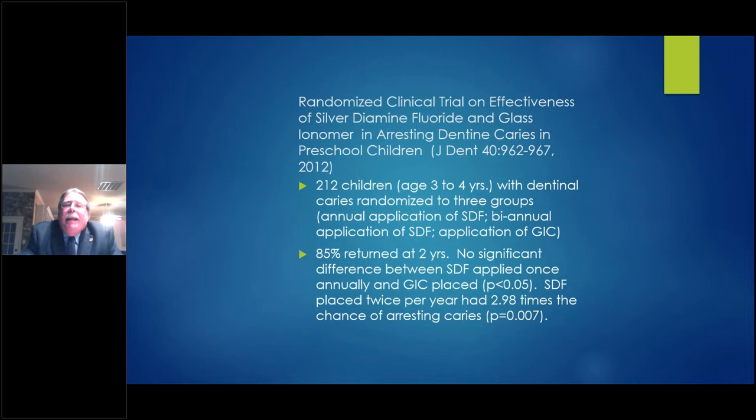And basically what they found was there was no difference between the glass ionomer cement and the 1 application of silver diamine fluoride. However, there was 2.98 times the benefit if you had 2 applications of silver diamine fluoride.